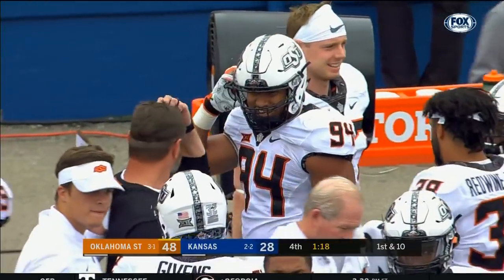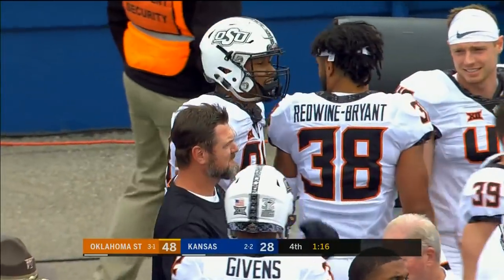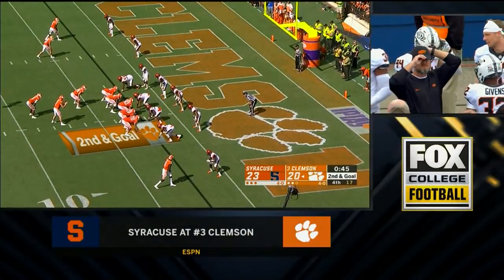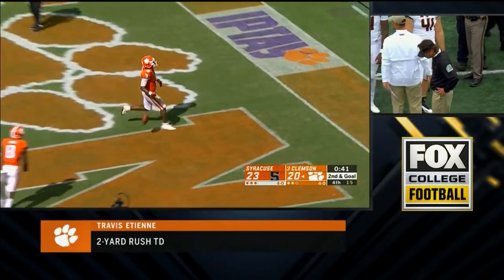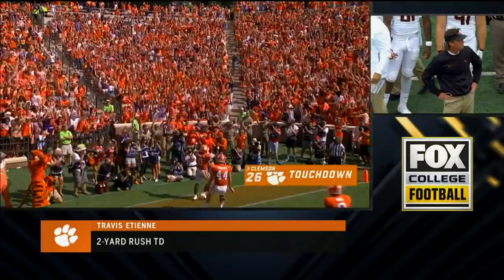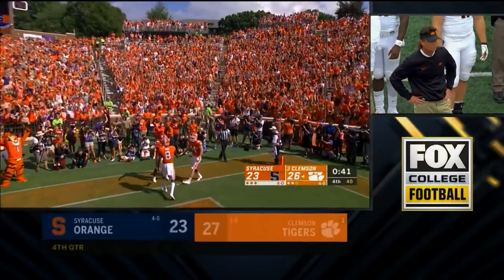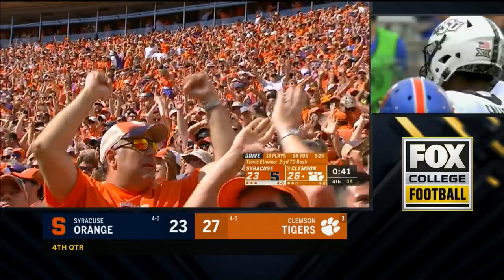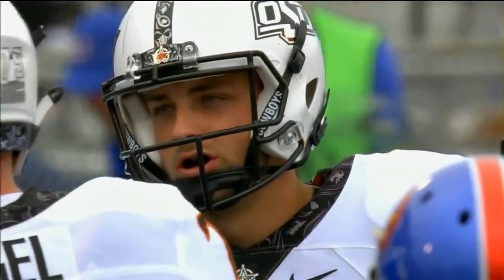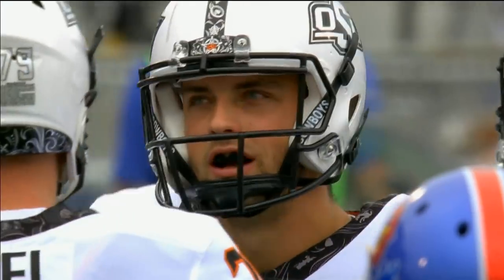Right now we have a game break. Sam Farber in Los Angeles. Sam. Yeah, number three, Clemson has trailed Syracuse by as many as 10. Tigers lost quarterback Trevor Lawrence to injury in the first half, but sophomore running back Travis Etienne saving the day. The two-yard touchdown, his third score. He has over 200 yards, and Clemson leads 27-23 with less than a minute remaining.